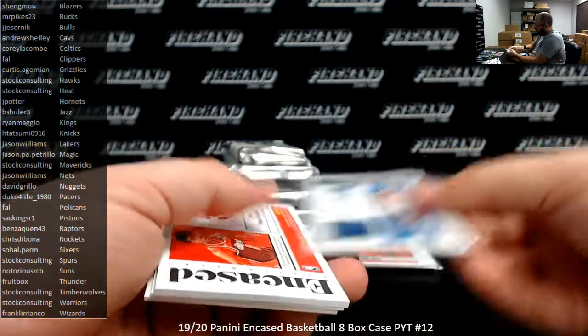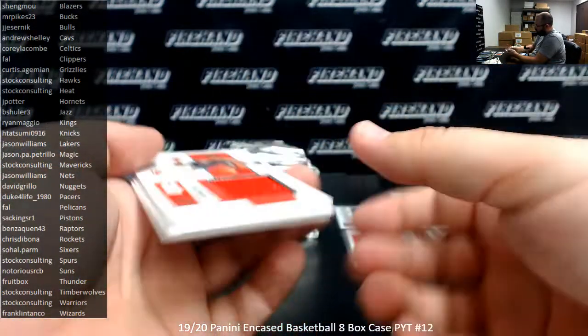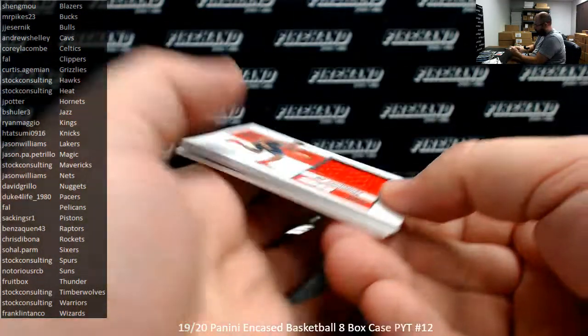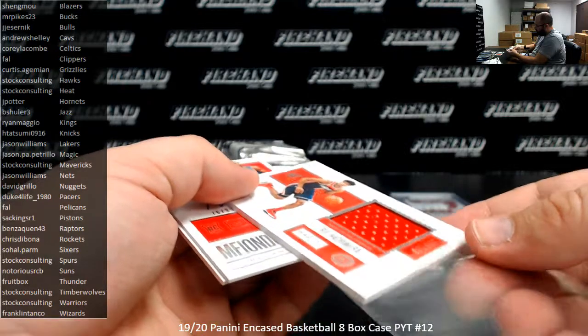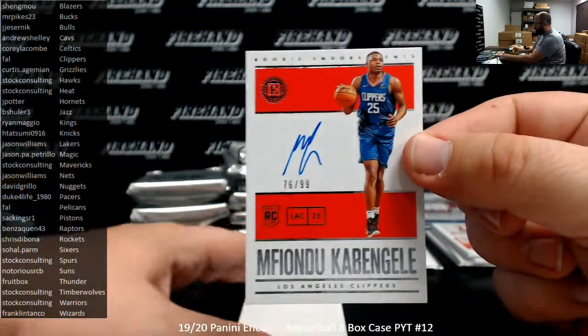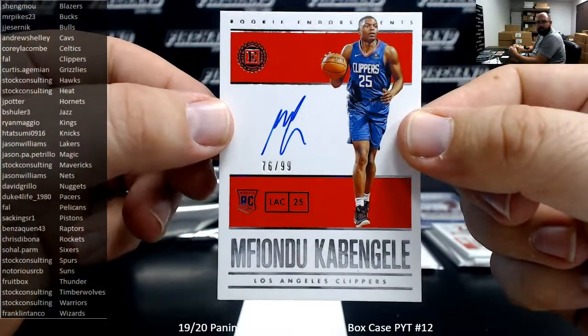For the Wizards, Rui Hachimura, substantial rookie swatch, number to 189. The Wizards going to Franklin Tanko. For the LA Clippers, I got a rookie endorsements auto to 99 of Terance Mann, 76 to 99. Clippers going to Frank.